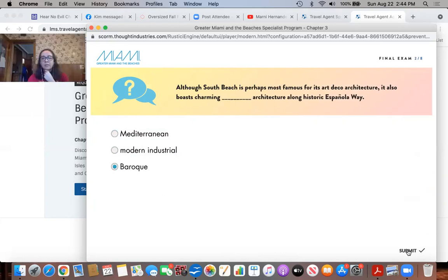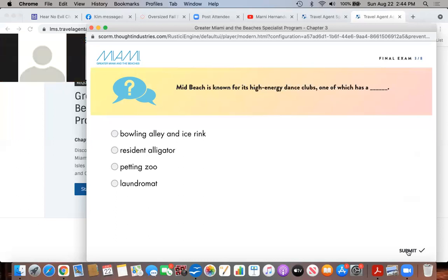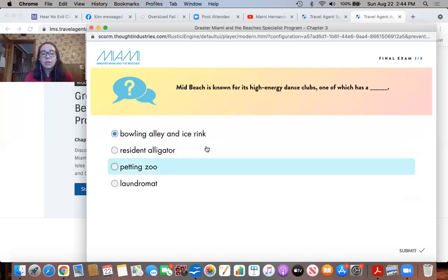Okay. Submit. Okay. Mid Beach is known for its high energy dance clubs, one of which has a bowling alley and ice rink, resident alligator, petting zoo, or laundromat. Bowling alley ice rink. Yeah. Kind of memorable. And I'm sure alligators probably wander in and around, but I think I remember reading bowling alley and ice rink.